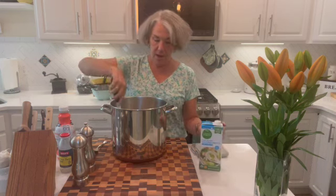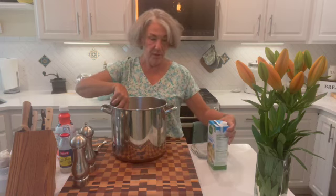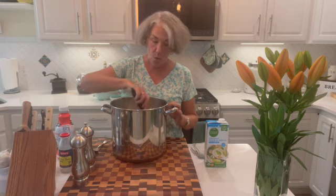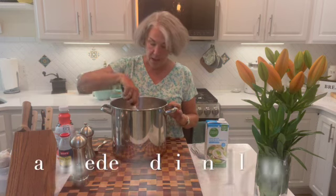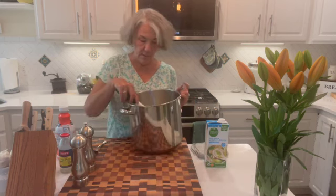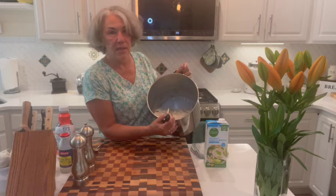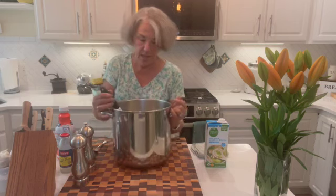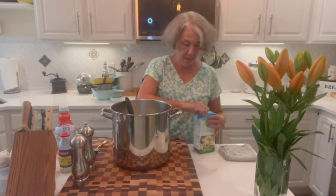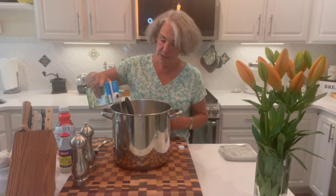Okay, now here I have chicken broth. You could use vegetable broth. You could also use some white wine or water, but I wanted to eyeball this and see. Let's see, I want to show it to you. I wanted to see how thick it was. And I think what I'm going to do is just add 1 cup of chicken broth. Then I'm going to put it on the stove.